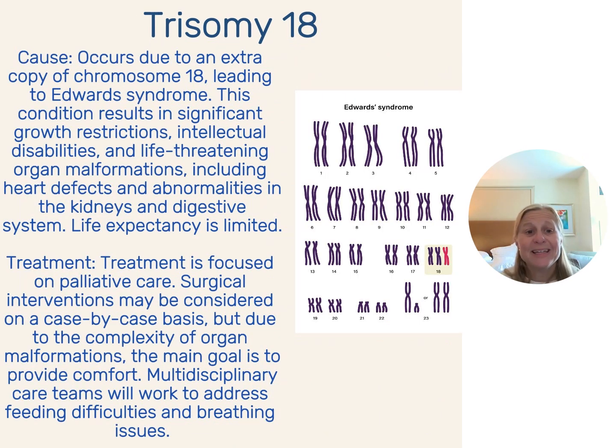So trisomy 18 is another life-limiting diagnosis. This is also known as Edwards syndrome. I do sometimes get these 2 a little bit confused. That's why I wanted to make sure we put them in here. Oftentimes, I see more trisomy 18s live a little bit longer. That's just my personal experience. I do not have the statistics on which one lives longer, but it does result in significant growth restrictions, intellectual disabilities, and life-threatening organ malformations.